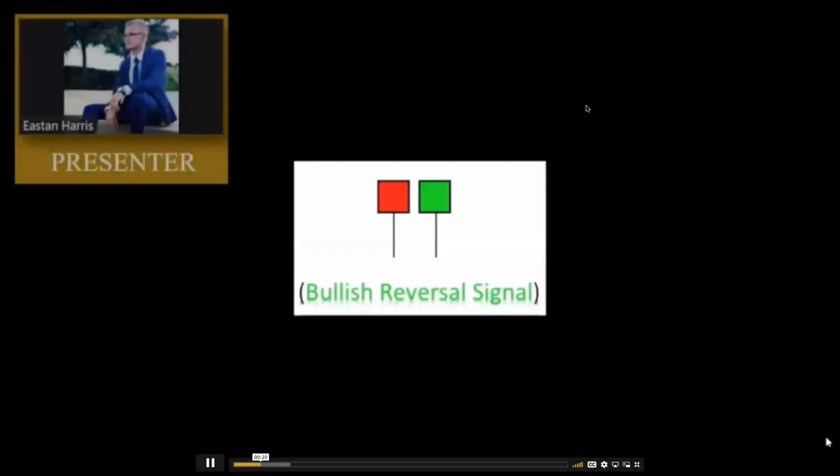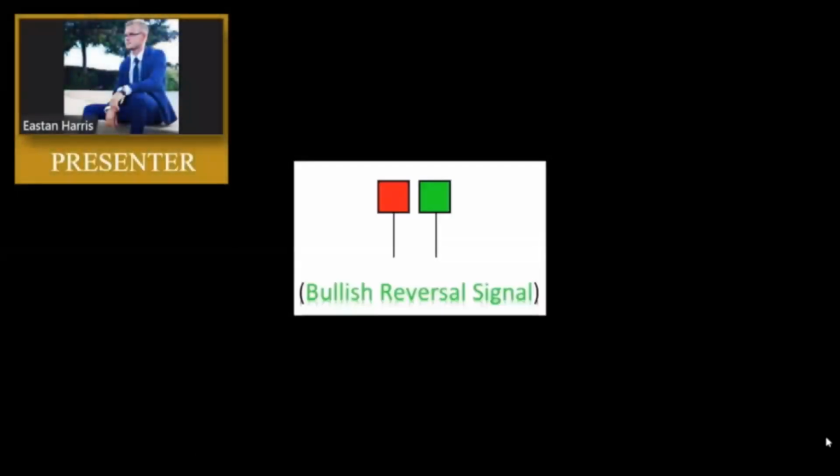My name is Easton Harris, and in this video we're going to be talking about bullish and bearish tweezers. So this formation we have in front of you here is called a bullish tweezer. This is our bullish reversal signal.